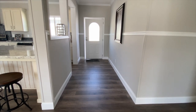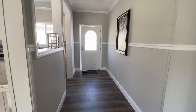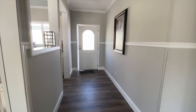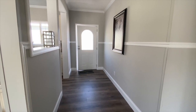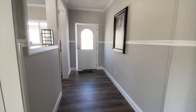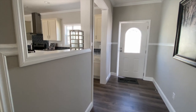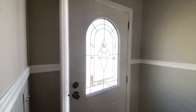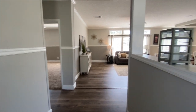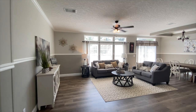I like it because you could do a lot with this entry, and that's important to me. What somebody sees when they come into my house is important. I like an entry table, a bench maybe. I like a nice portrait on the wall. This is really my style right here. You can actually access the kitchen, and I love, love, love this door. All right. You can access the kitchen to the right or you can come on around into the living room.